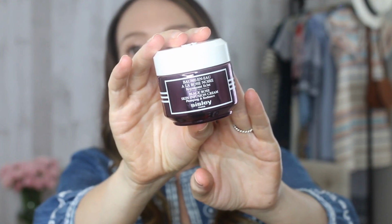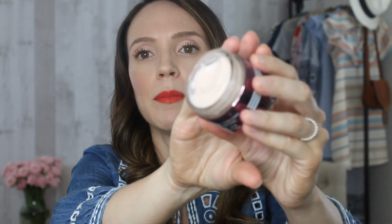This one, however, I feel like all skin types could benefit from. I was so blown away by the texture of this cream, and I thought to myself, this is in a category for almost all skin types. It's the new Sisley Black Rose Skin Infusion Cream. I'm already a huge fan of the Black Rose line from Sisley. It's got the oil, which is stunning, the mask, which is amazing. Then you've got this, the Black Rose Skin Infusion Cream.